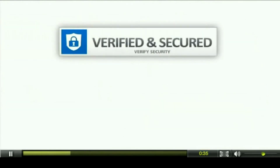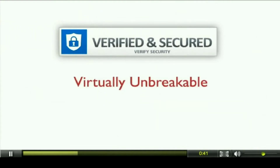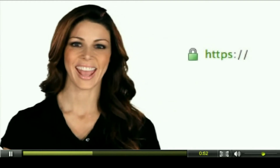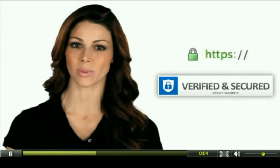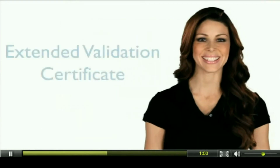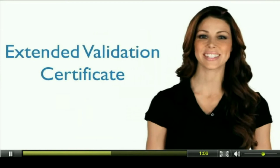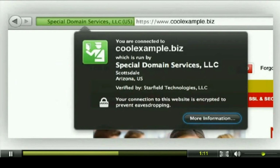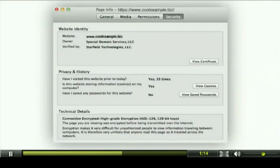SSL certificates protect credit card transactions, customer data, and user logins with virtually unbreakable 256-bit encryption and 2048-bit key size. So, when your visitors see the HTTPS prefix, padlock icon, and the Trusted Website Protection seal on your site when they start a transaction, they know that the site is secure and that your business can be trusted. And if you purchase a high-end extended validation certificate, the distinctive green address bar in the browser will show your visitors that your business is legitimate and has been vetted according to the most stringent standards in the business.